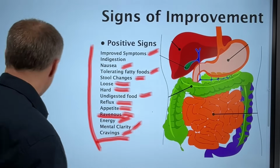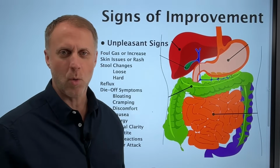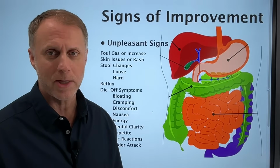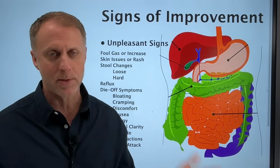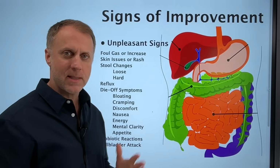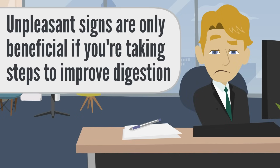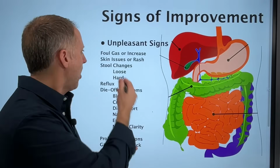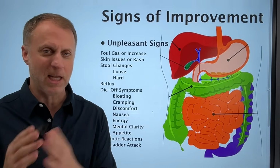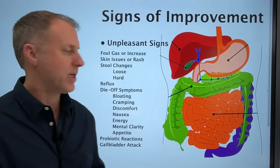But let's dig into Elaine's question a little bit, because she wants to know, well, what about the unpleasant signs? What about the things that I don't love? Are those really things telling me that I'm improving and that I'm going in the right direction? Or am I taking the wrong steps and I'm making things worse? Because for most of the things that we're going to talk about, these unpleasant signs that you might be improving digestion, these only are beneficial if you're taking steps to improve your digestion. If you just happen to, oh, my gas is all foul now all of a sudden, well, that's probably a sign of something going wrong. That's probably not things moving in the right direction if you're not taking steps to correct digestive malfunctions.